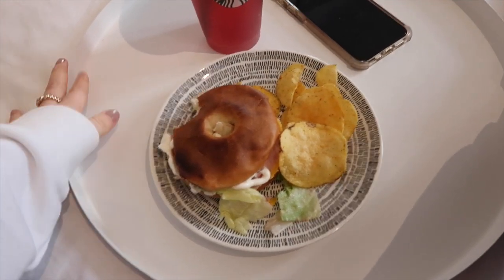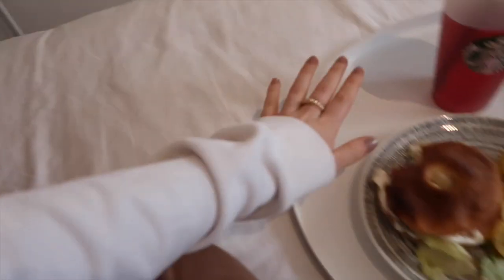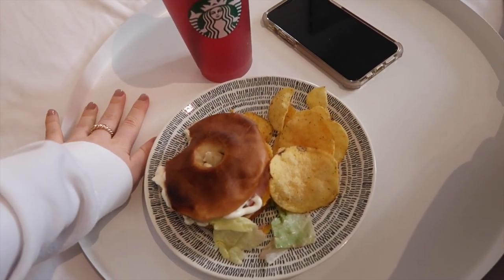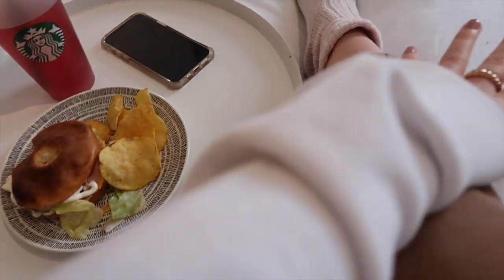This is so good as well. I just wanted to show you this. This is a little tray that actually goes onto that, and that is a little side table. So you can take it off the side table and then have it as a tray, and it's been so good. Like breakfast in bed, lunch in bed, always in the tray. It's just so handy. So I can just have my laptop here, watch something.